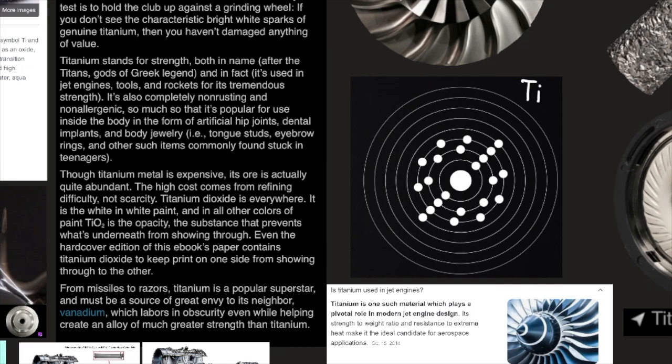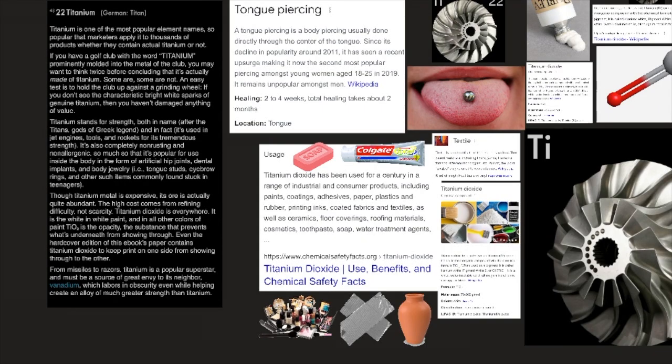Titanium stands for strength, both in the name, after the Titans, gods of Greek legend, and in fact, it's used in jet engines, tools, and rockets for its tremendous strength. It's also completely non-rusting and non-allergenic, so much that it's popular for use inside the body in the form of artificial hip joints, dental implants, and body jewelry, i.e. tongue studs, eyebrow rings, and other such items commonly found stuck in teenagers.